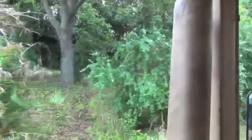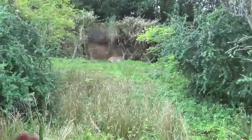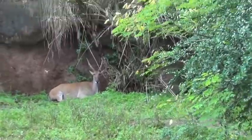Oh, no. Hang on. Oh, look at that one. Isn't that beautiful? They're actually fantastic jumpers too. They can jump 6 to 8 feet high from standing. Pretty amazing, huh?